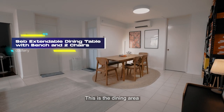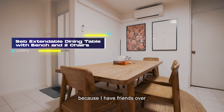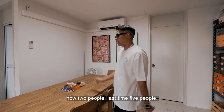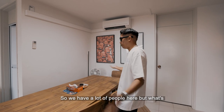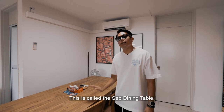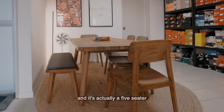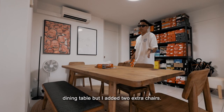Okay, this is the dining area where I also spend most of my time because I have friends over. Now 2 people. Last time 5 people. So we have a lot of people here. But what's very cool about this dining table, okay? This is called the Seb dining table. The dining table comes with a bench. And it's actually a 5-seater dining table.